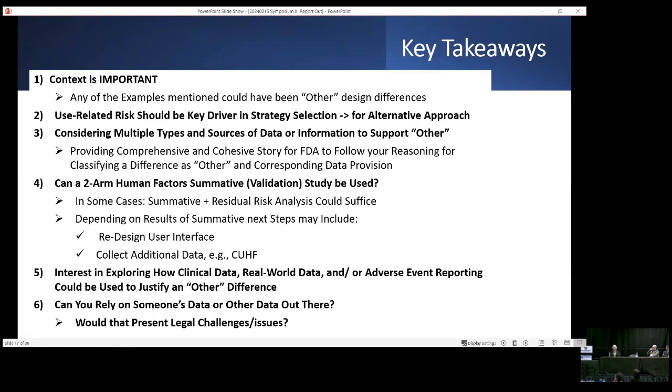Then also, there was some interest in exploring how clinical data, real-world data, and/or adverse event reporting could be used to justify another design difference. And then the last one, which I don't want to go too much into, I don't understand the legalities around it too much, but can you rely on someone's data or other data out there? That's kind of underneath, like, would that present legal challenges and or issues? Not a lawyer, I can't answer that, but that came up for why that may not be an option.